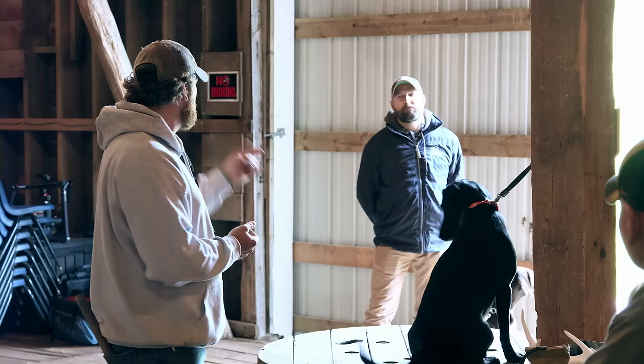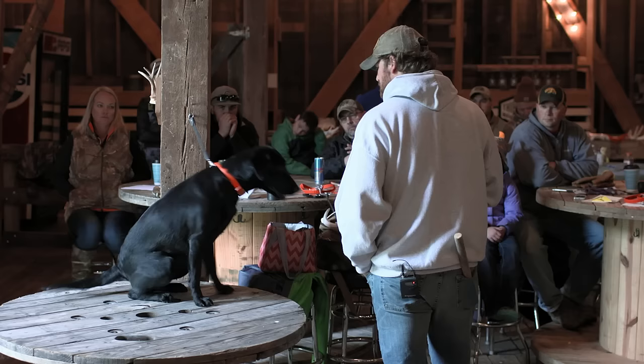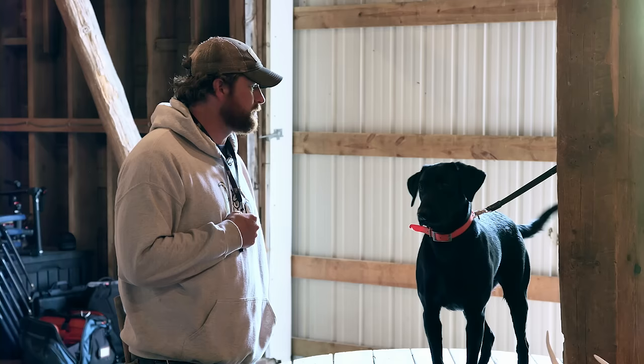I'm gonna see if you swing over with Hutch, because her attention is gonna be not on me. And I don't want that. I'm gonna need her attention. She's not focused. No, just go back over there. Just out of sight. Sit.